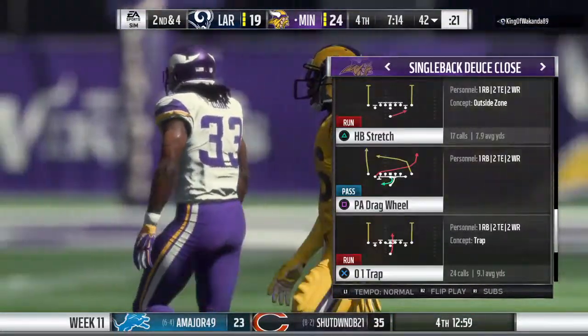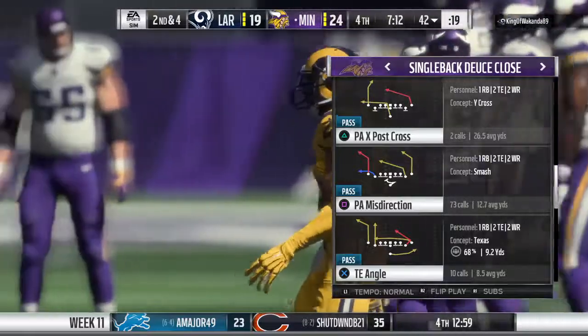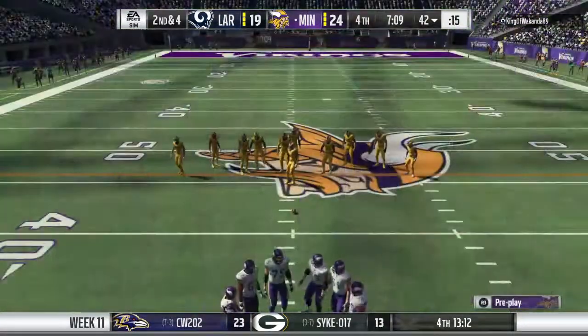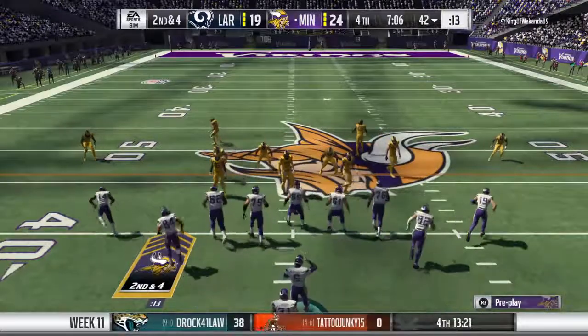Unless, of course, you're playing a video game, you're trying to run it up on your friend. Nice touch. Cold-blooded, too. So the offense readies for a 2nd and 4.